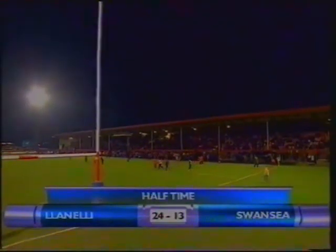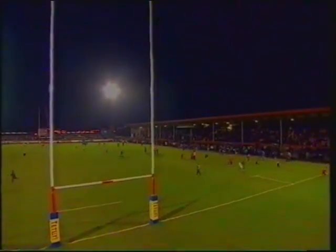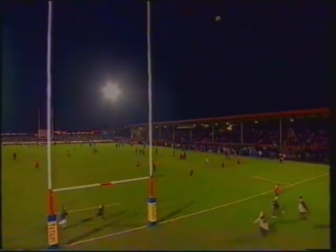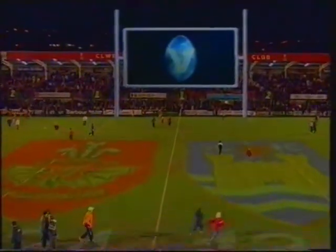I think a lot of individual performances. Gavin Henson has played well. I think the Llanelli back row has played well. Lee Davis is back and working as a good combination in the centre. So it's a very, very entertaining game. Cold night at Stradey Park, but that first 40 minutes has warmed the cockles. At half-time, it's Llanelli 24, Swansea 13.